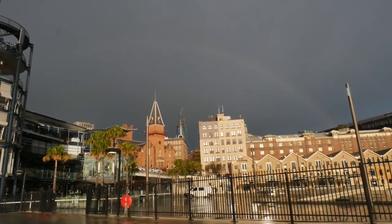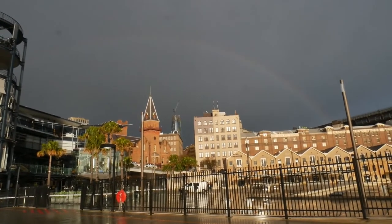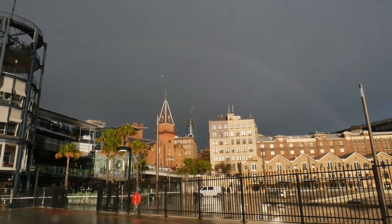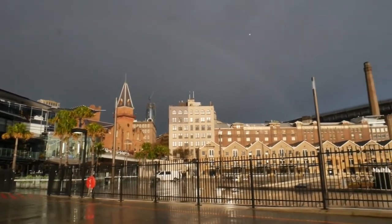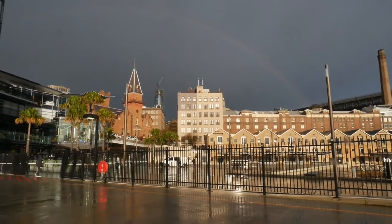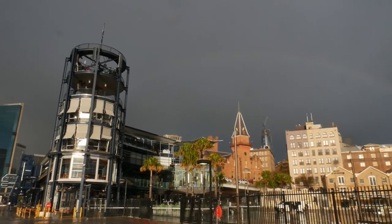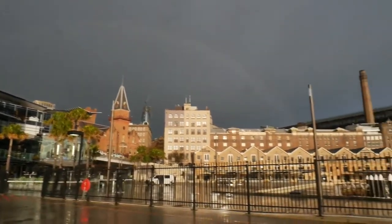Usually how you get a rainbow is there's a bit of rain about, then the sun must come out, otherwise you won't get this kind of rainbow in a shot like right now. So that's what waking up early can get you. A beautiful rainbow, if you get this kind of weather. So it's all good.